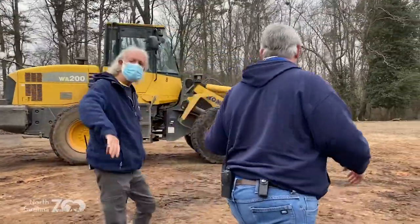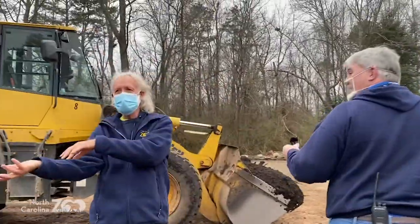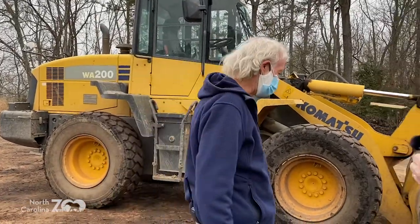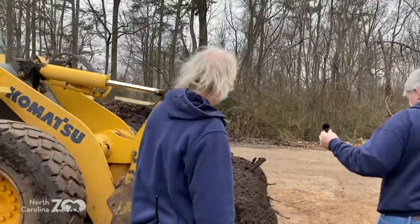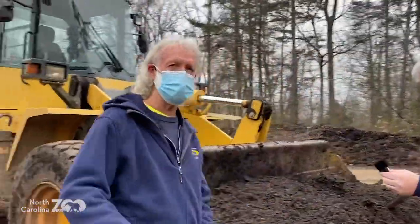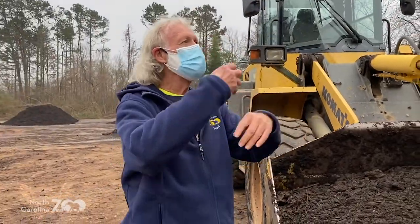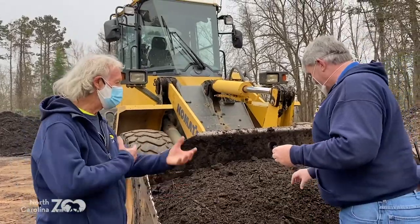When I said I turn it, I'd literally take one physical scoop at a time. Oh, really? I didn't know that. And basically make a new row out of it. You're literally lifting it, and I thought you were just pushing it. Every part of it is picked up with this bucket and made into a new windrow, turning the inside to the outside and vice versa. No kidding. And this is all mixed up.